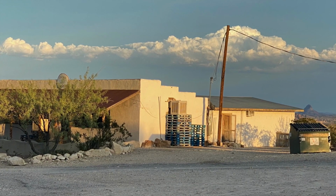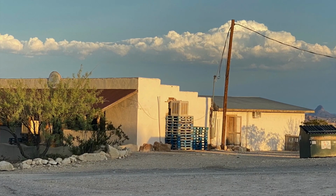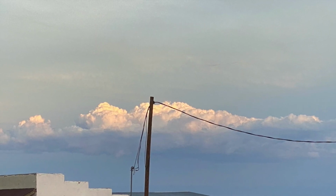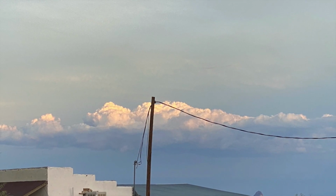This has been a fun, memorable day, and as I see the sun beginning to set, I'm thinking that tomorrow I will feel the need to rise early and head on to Fort Leaton.